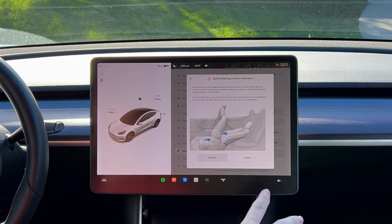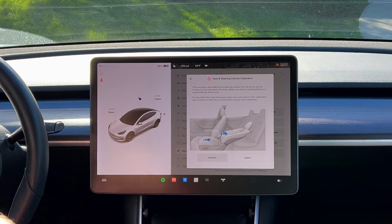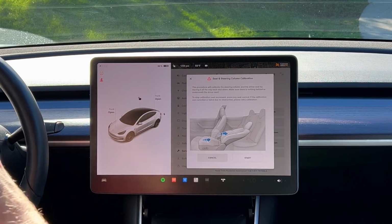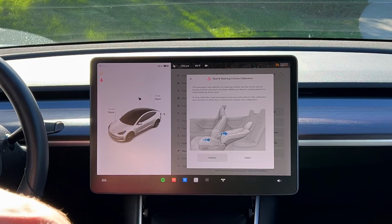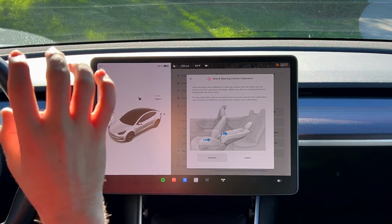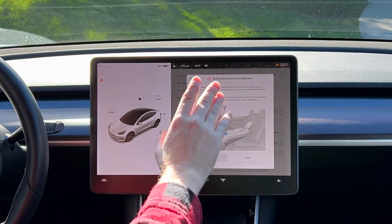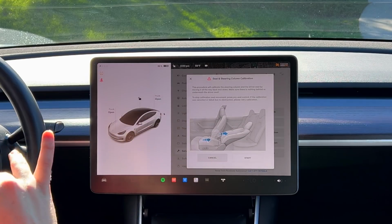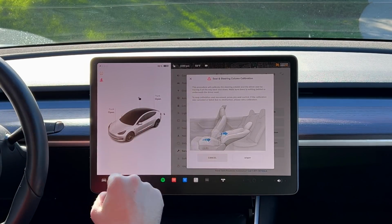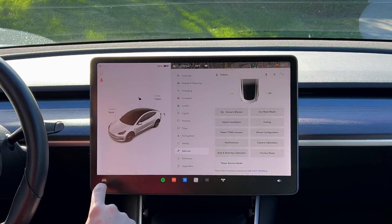So now you can run through this process where you can recalibrate your seat. It'll relearn your settings, and it should give you better accuracy in terms of the position and the recline and the incline and all that stuff. That can now be done through the seat calibration menu here inside of service. So if you've had an issue where the Tesla is not remembering your seat preference of choice, try recalibrating your seat. That seems to do the trick.